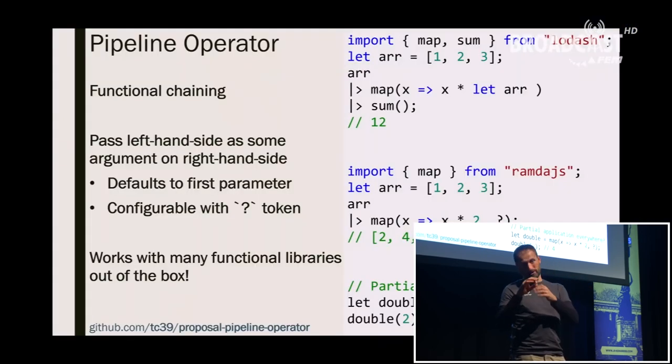Here's another proposal that I'm really excited about, the pipeline operator. This lets you do functional chaining. It's basically a way to do nested functions, but stack them one after the other after the other. It's just basically nested functions. So you can think of it like passing the left-hand side as an argument to the right-hand side.